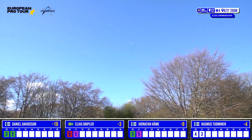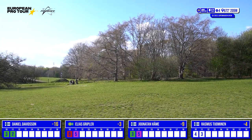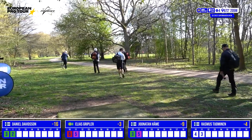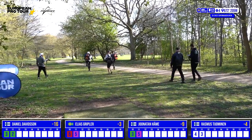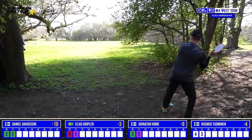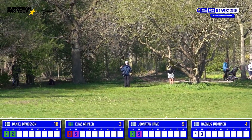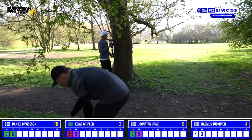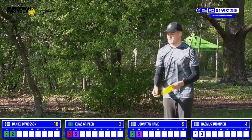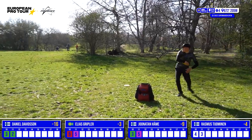And also Elias having all the power in the world to get this one over, but that was just overturned. Yeah, he didn't make the disc fly here. So Rasmus is going to struggle, hitting early branches, but he has a gap. Oh, wow, again. Hard for him. Yeah, just struggling again. That's a bogey at best. So what route is he going to take? Okay, the only one.